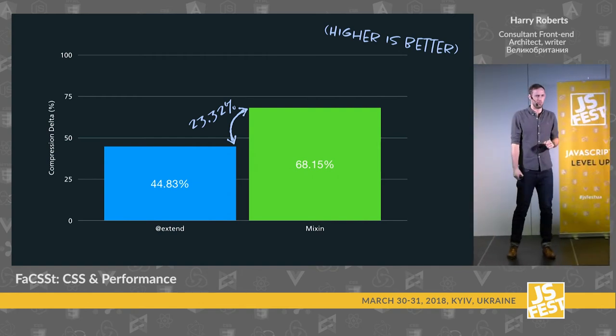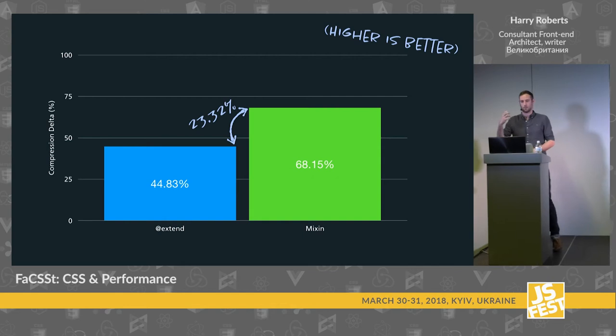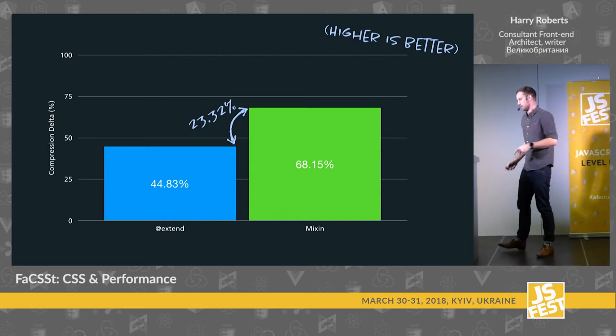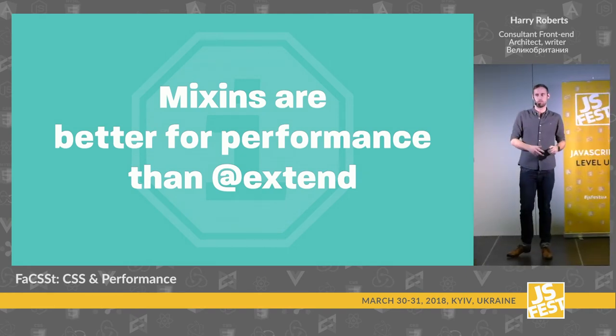23% better whilst having more code, right? How weird is that? But it's because of the way gzip works. It just crunches that repetition. It eats it for breakfast, right? It just loves this repetition. So it turns out mixins are way better for performance than extends, right? To the tune of around 25%.